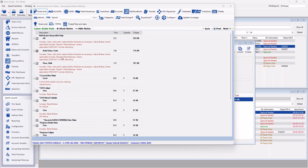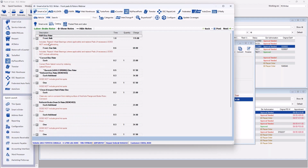So in my case, like I said, I hedge my bets. I'm grabbing the labor for my pads, and when I say next, it's going to go out and grab the rotor. Now look, it's telling me it also includes replacing the pads, so I know I'm covered on the hour that I grabbed for the pads. I don't need to grab additional labor. In the instance where it was more than what I had, I could grab the additional labor to make sure that I'm selling this job and giving my technician enough time to finish it, and I'm not hurting myself on what I'm ordering.